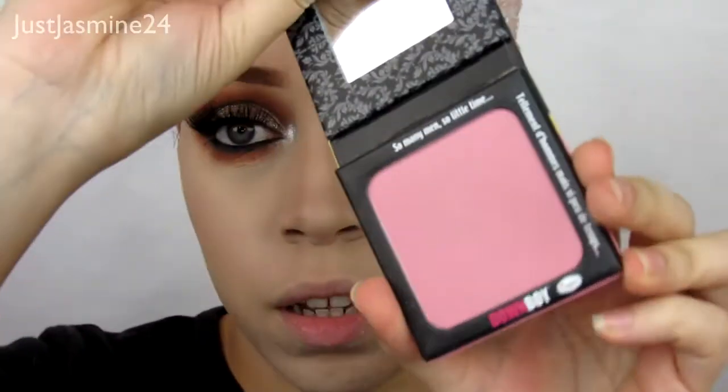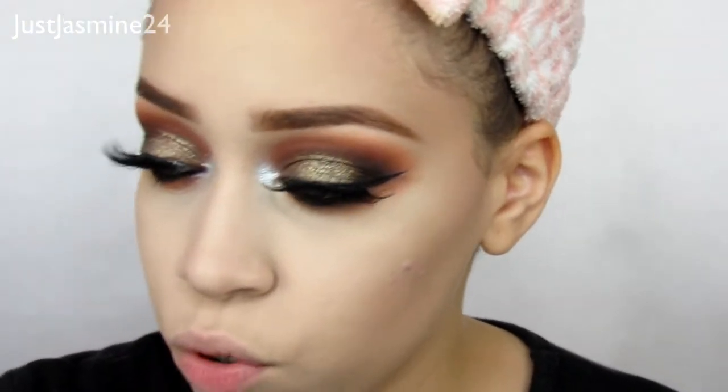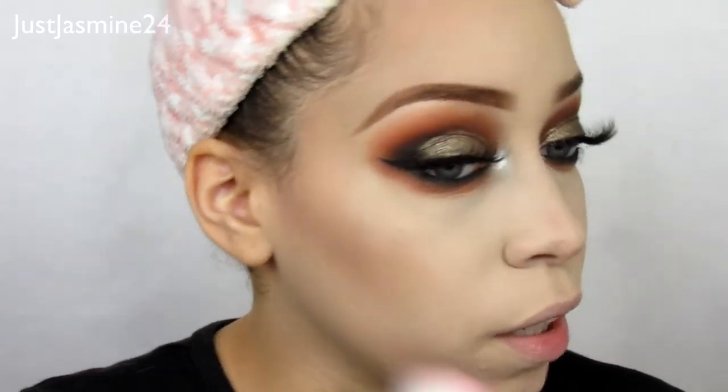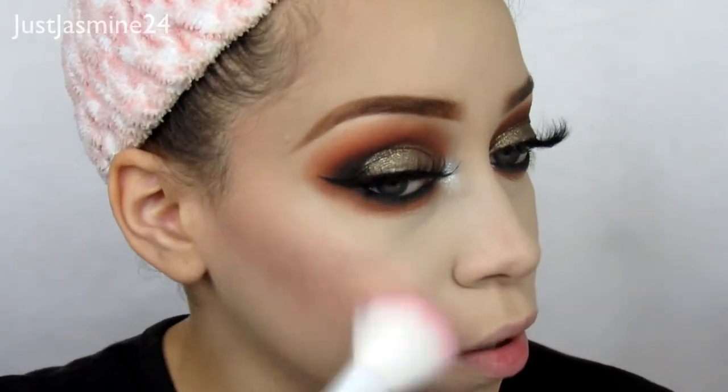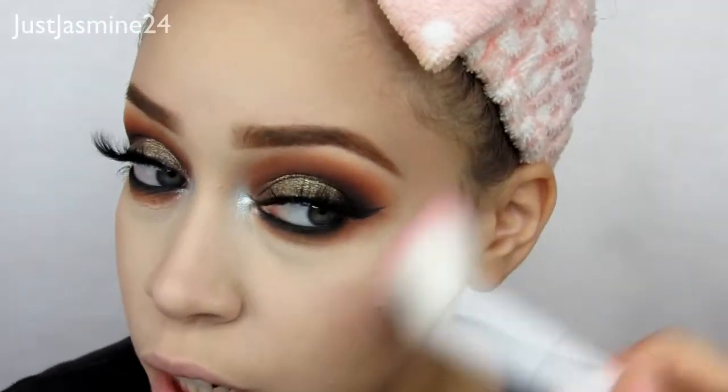So pretty. Yeah, I do not have blush from them, so I'm going to use the Balm Down Boy blush. I've been loving this blush lately. It's so pretty. And I'm going to use this brush from Wet n Wild. It's like a nice little fluffy brush. And then I'm going to apply that right there, the apples of my cheeks. So pretty. I love this.